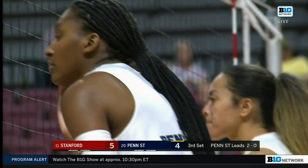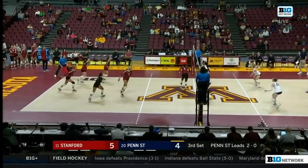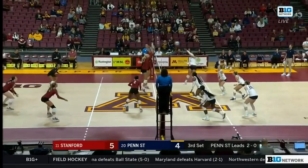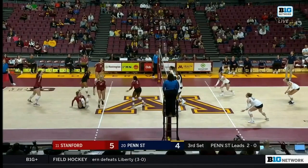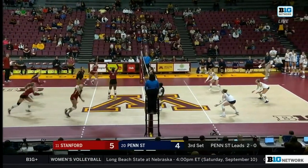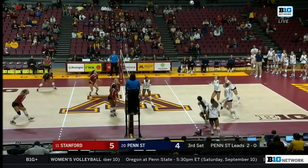Trammell in the middle, inserted in. For their first 2 seasons at Purdue. Net's bouncing, nobody touched it. This whole game being played within the 10-foot line.